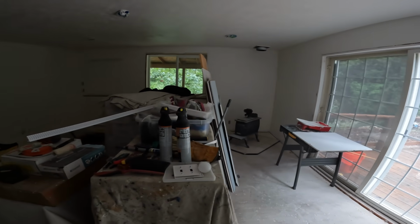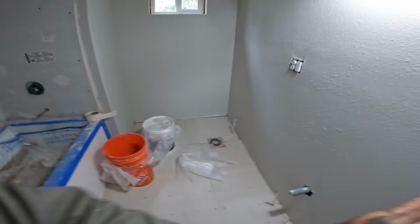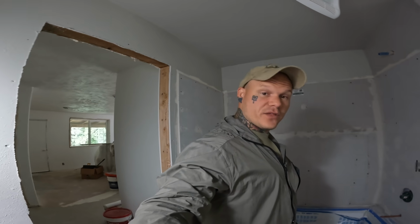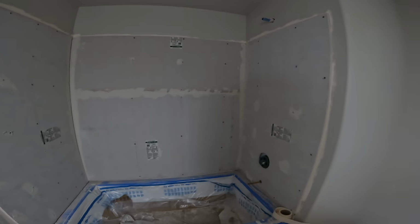This place is looking good. We got all the flooring right here for it. We got tile for the bathroom. So this bathroom right here has been a pain in the butt, but we're going to get there.